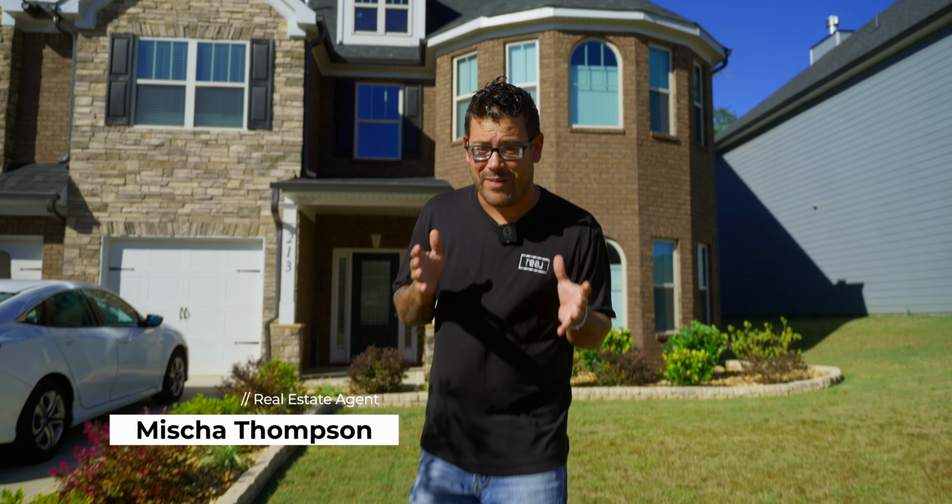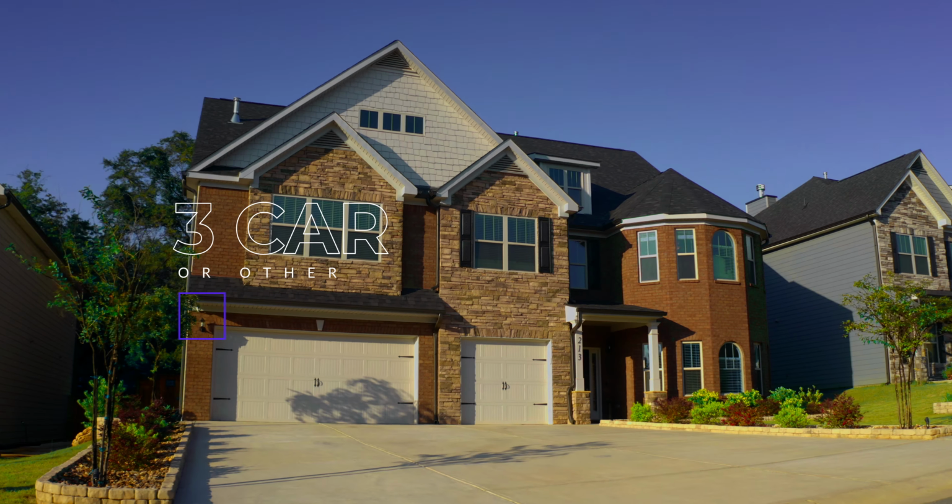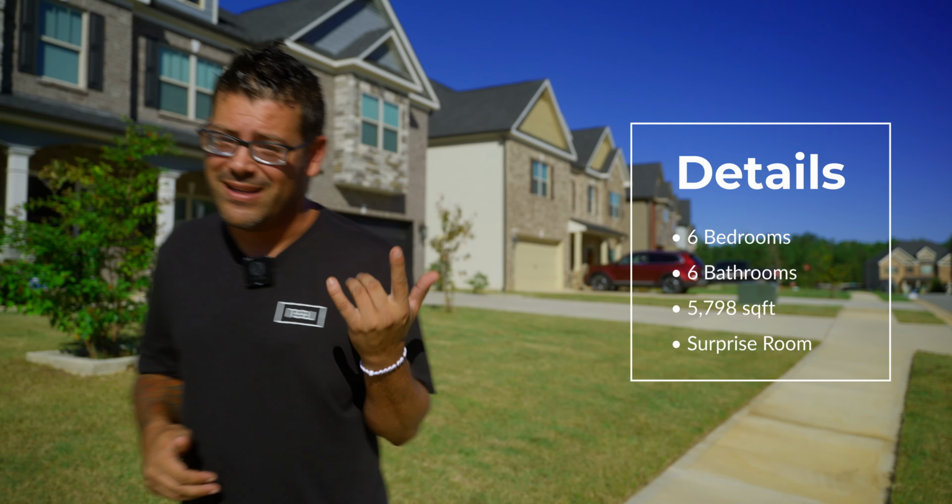People say size doesn't matter, but I disagree when it comes to this house. 6 bath, 6 bedrooms, almost 6,000 square foot with a surprise. Let me show you 213 Brandfield Drive.